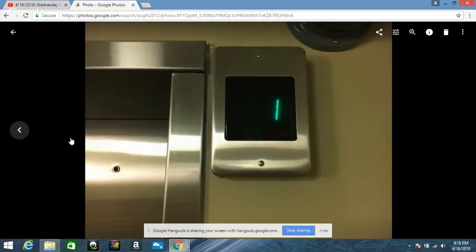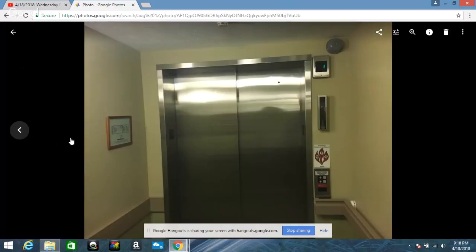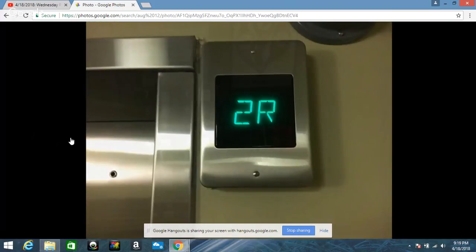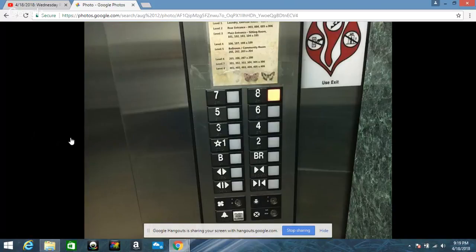But there's your call station on 1. Indicator. There's the front of it on 1. It only opens up on certain floors on the rear door. Most of the other floors open up on the front. ESL fire alarm. Okay. Fire alarm. 2R. The 2R is one of the floors that opens up on the rear side. So 2. 4. And I think 5 is where it opens up on the rear side.